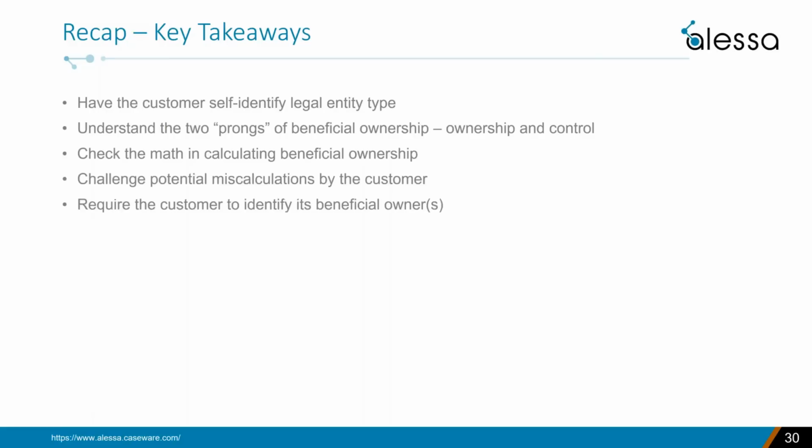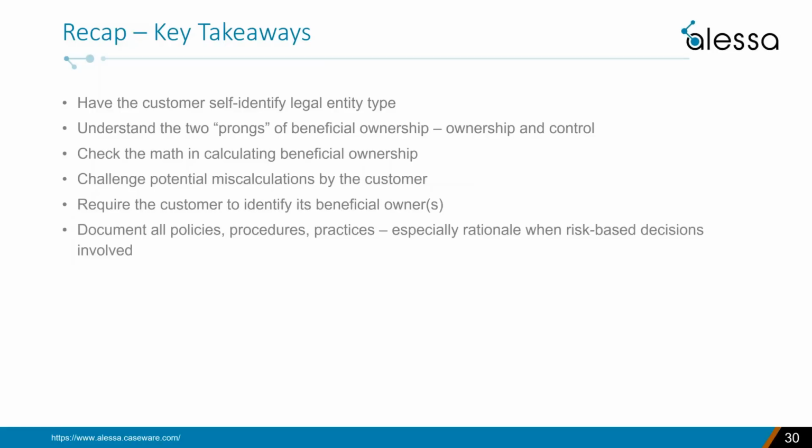Require the customer to identify its beneficial owners. Don't do it for them. And document all your policies, procedures, and practices. Especially describe your rationale when addressing risk-based decisions or when you've interpreted a gray area that is involved in your decision.